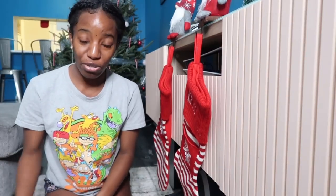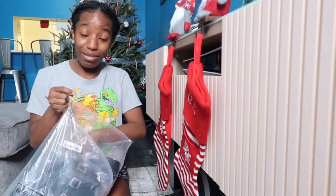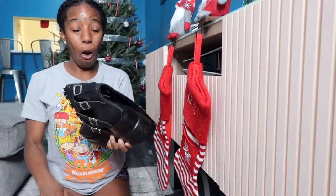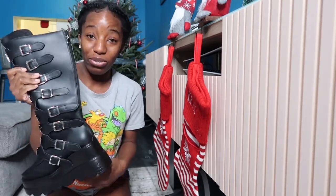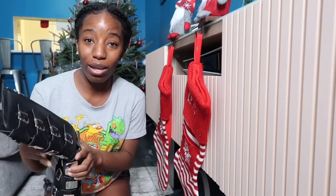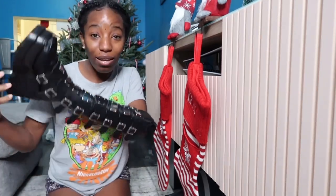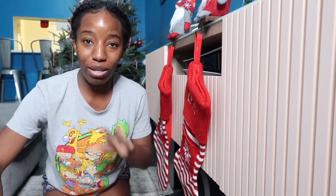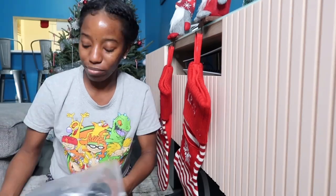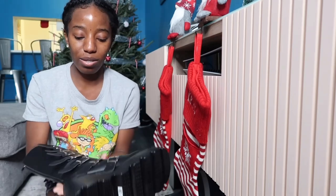Alright, let's look at the shoes first. Guys. I've never worn shoes like this before. I said I wanted to try that gothic look. No, I'm not gonna try them on because I just wanted to do something real quick. I just want to open the package and show you guys what I got.